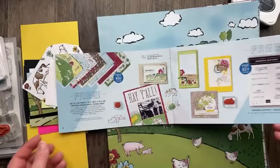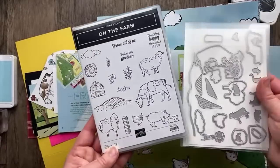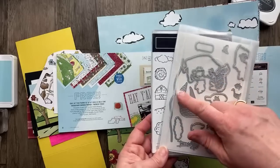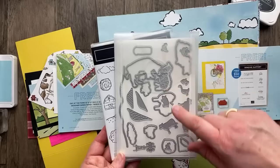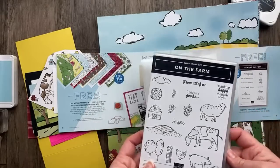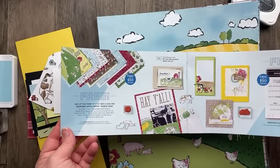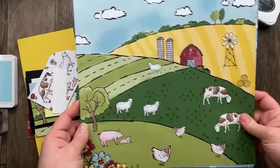Now, this has a coordinating bundle from the mini catalog. The coordinating bundle is called On the Farm, and it has some dies that go with it, which I just think are so much fun, especially because you have some that add texture. And then there are also some smaller detail dies that you can use that are different than the stamp images. But the Day at the Farm paper is a 12 by 12 paper that you can get for free with a $50 order during Sale-a-Bration. And it's got some beautiful designs.